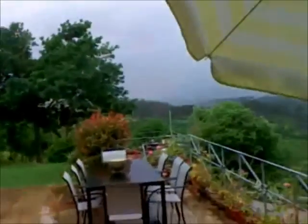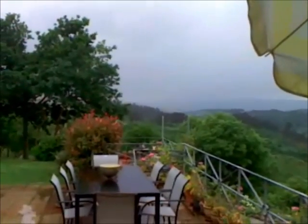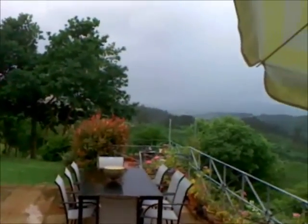Actually, I'll turn the computer around to show you. Hope you don't get too seasick, but we'll see. Sorry about the movement. You see that in the background? There's a cloud coming and it's going to be raining. So, back to me now.